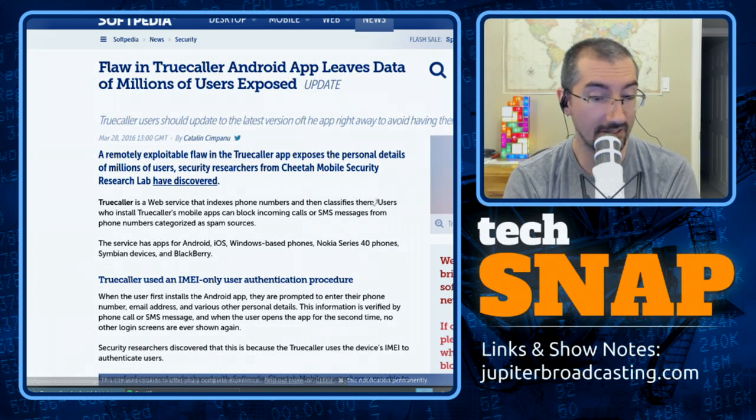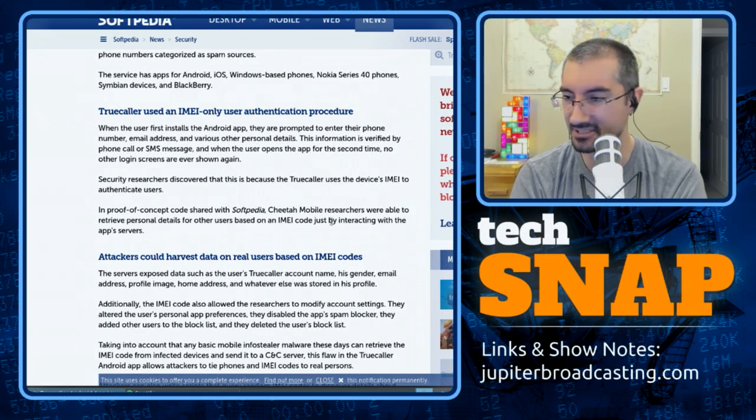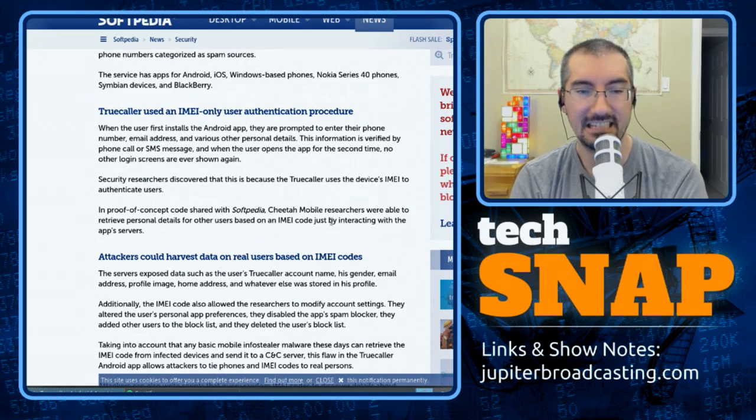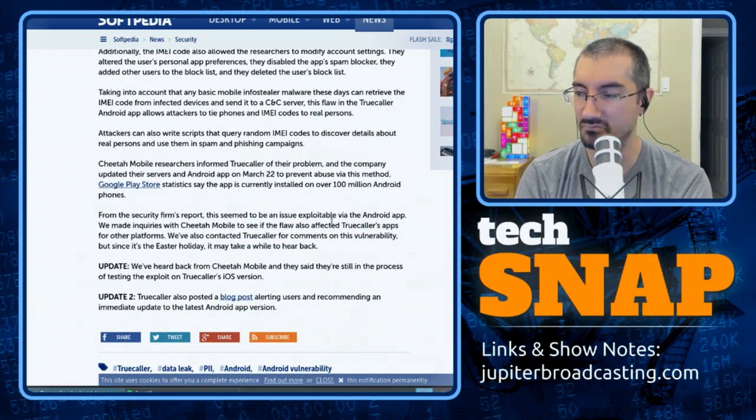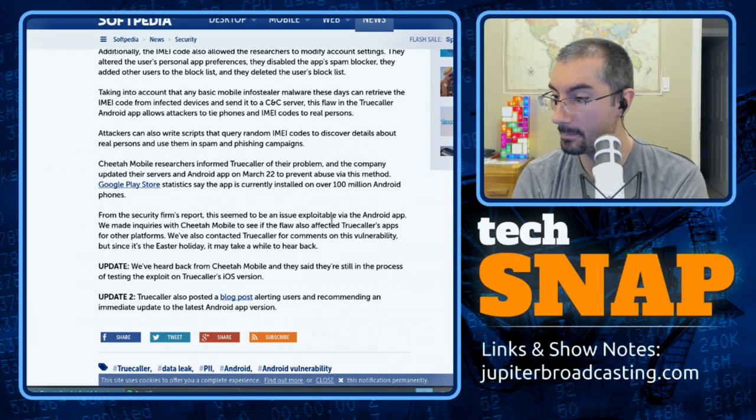They ask you a bunch of questions when you sign up, like who you are and how old you are. Yes, they get all the data. There's already proof of concept code out there that's been shared with Softpedia. And it's really, really badly done security. Oh, they're trying it on the iOS version too.